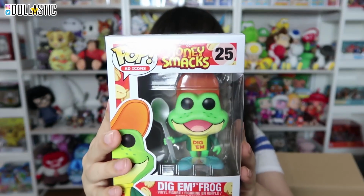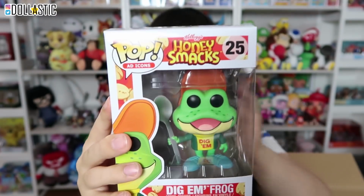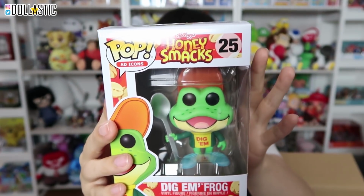Another lightly padded. This is one that I want to buy. Oh my gosh! I actually saw this on, was it Popspedia? I don't remember where I was looking, but I literally saw this Pop a few hours ago, and I was like, oh, I really like the design of it. Honey Smacks. Kellogg's Honey Smacks, and this is part of their ad icon Funko Pop line, but I actually am not familiar with this character, nor do I know about the cereal, but the character design is so cool.